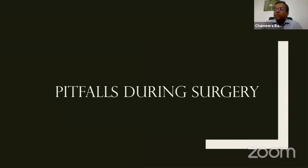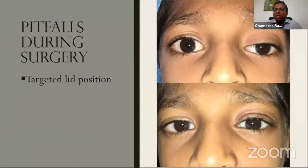Coming to the pitfalls which happen during the ptosis surgery. Usually we target a lid position which is in the range of 1 millimeter from the superior limbus. However, we can't keep the same target in all patients. In that case, we can fall into trouble.